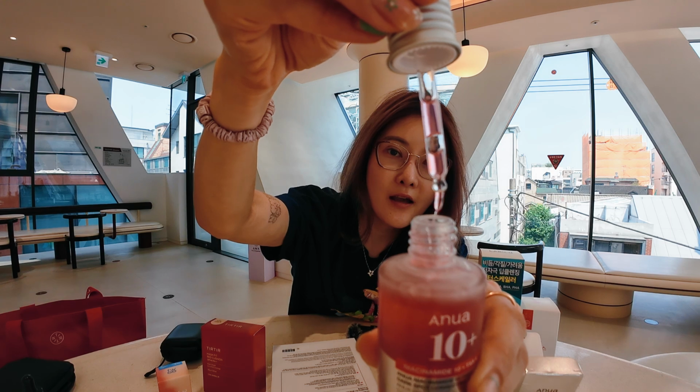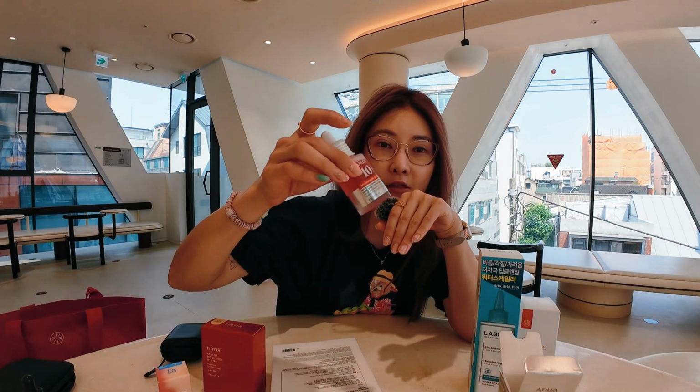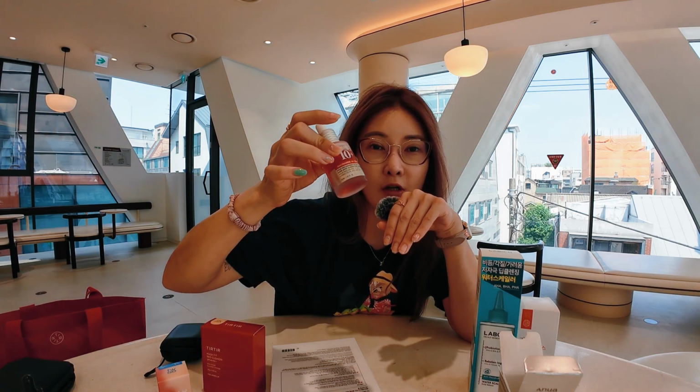Here, let me get it out of the container and show you guys. It also helps keep your skin really hydrated. I think because it's a thicker serum, it helps keep moisture in the barrier.